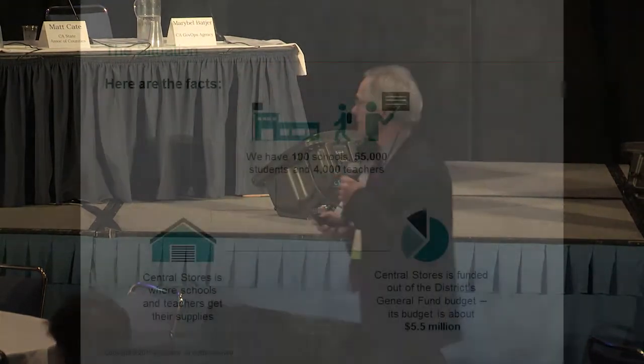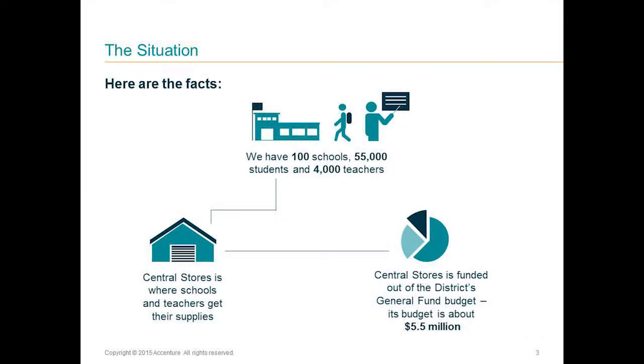Here's how it works. We've got 100 schools in our school district. We serve about 50,000, 55,000 students. We have 4,000 teachers. Central stores is the place you go if you need a pad of paper, or you need a globe, or you need an overhead projector. We don't use those anymore, do we? If you need a new computer, you go to central stores. It's the warehouse. It's the purchasing procurement function. And central stores is funded out of the general fund budget.